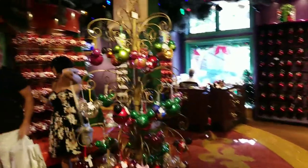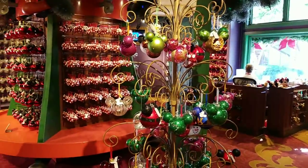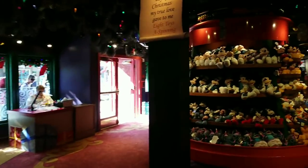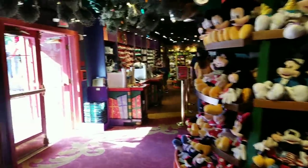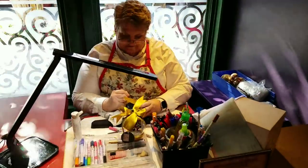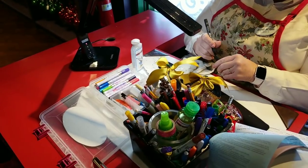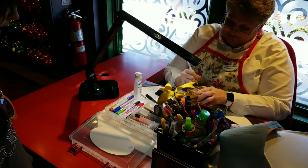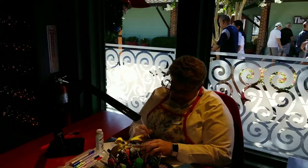Choose your ornament. Make it your own. Take it home. You can customize the ornaments here. I like how they always keep the shop open for Christmas. People love Christmas. And this is where they actually paint your ornaments so you can get it personalized over here. Doing beautiful work. How are y'all doing? Very good. How are you? I'm wonderful. Thank you. Looks like you have fun doing that, huh? Me too. For a job. That's perfect. Never grow up, right?